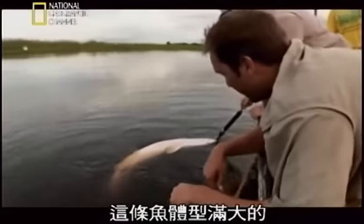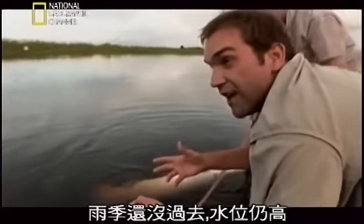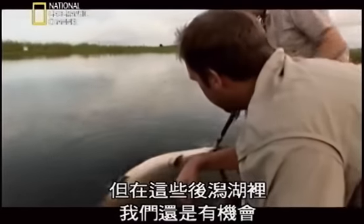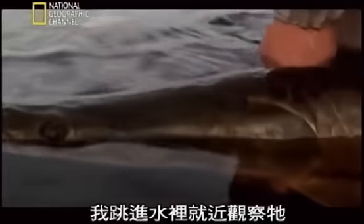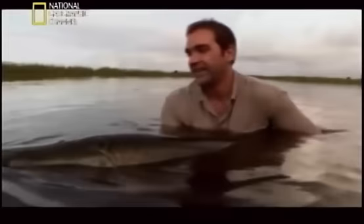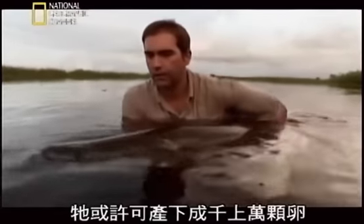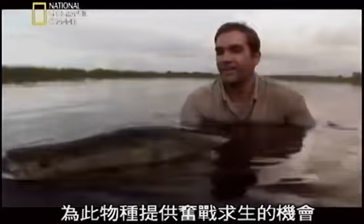Nice size fish. 1 to 1 on the pounds and inches, huh? Really lucky to get a fish like this at this time. It's still rainy season, water's high, and yet in these back lagoons we still have a chance. It's a nice catch. I get in with him to get a better look. If it lives to a ripe old age, it'll probably spawn hundreds of thousands of eggs and give this species a fighting chance at survival.